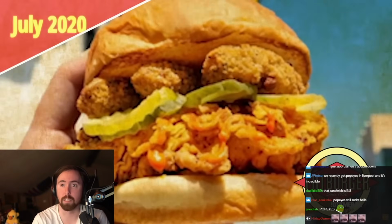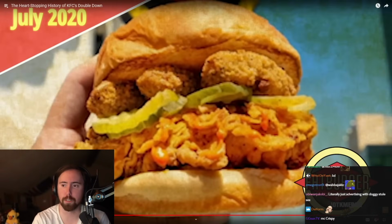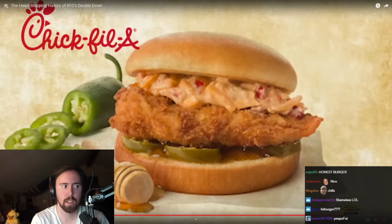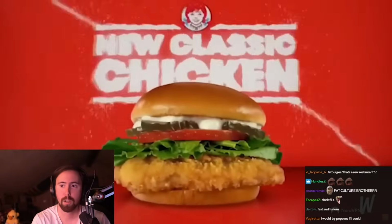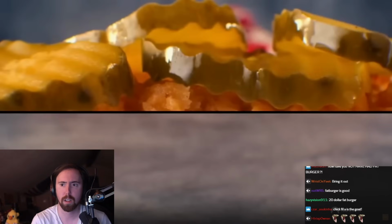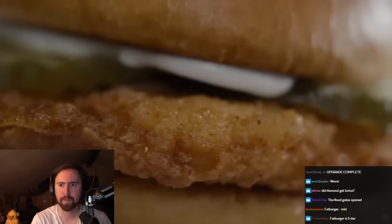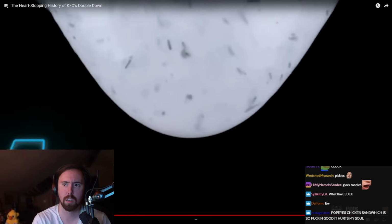In July of 2020, Fatburger responded with its King's Hawaiian crispy chicken sandwich. The following September, Chick-fil-A put its honey pepper pimento chicken sandwich into testing. A month later, Church's released its chicken sandwich, and Wendy's upgraded its classic chicken sandwich to alert new competitive standards. December of the same year brought Jack in the Box's Cluck Sandwich, and January saw the arrival of Sonic's Chicken Slinger. Carl's Jr.'s BLT Ranch Big Chicken Sandwich.